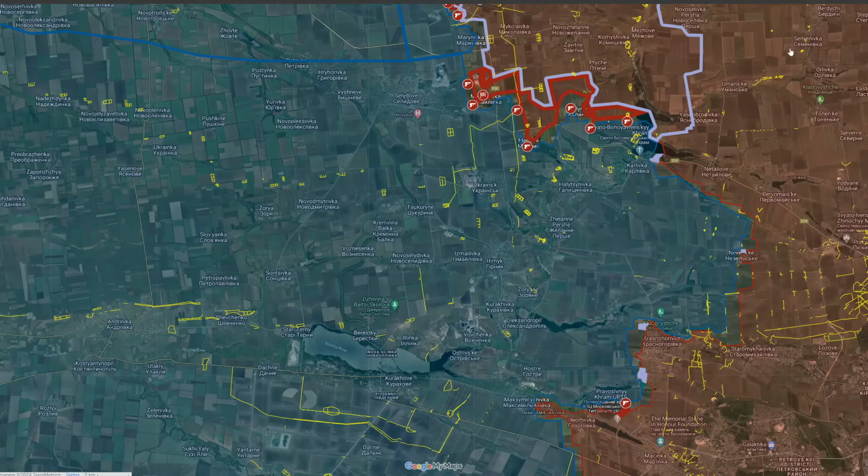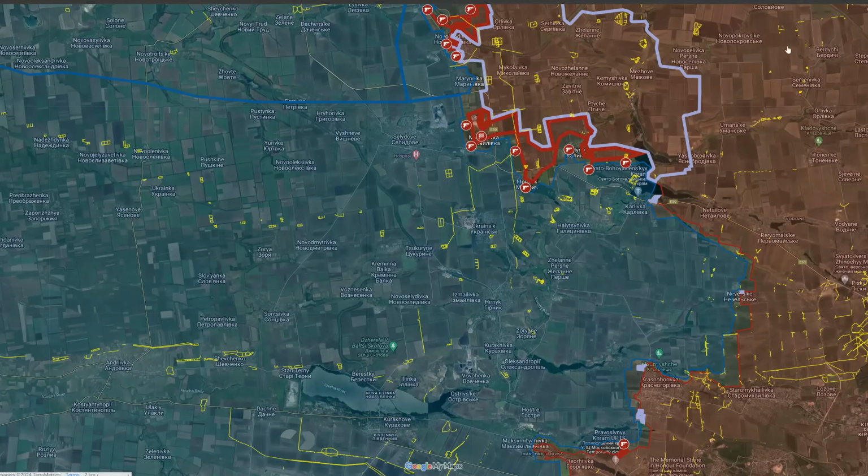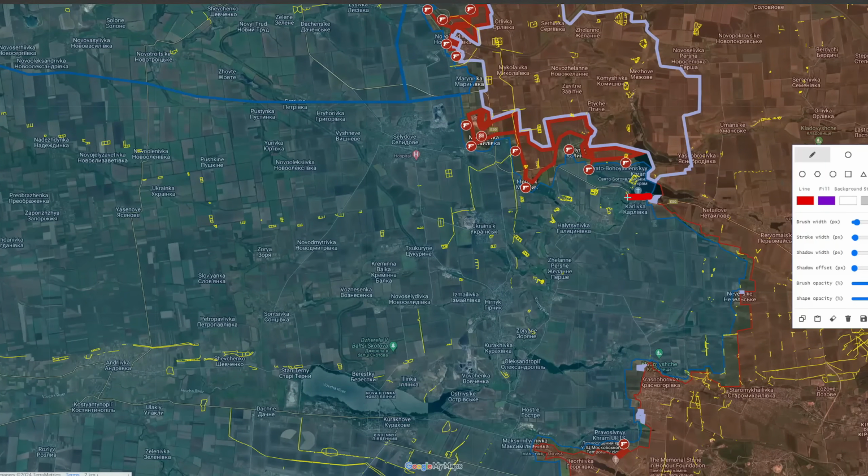Therefore, we see that with the current advances, this is the beginning of the Russians reaching the next defensive position of the Ukrainians, and that is the chain of towns and villages here by the Vovcha river line, as well as the separate chain of villages and towns by the railways.